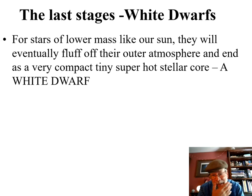So the last stages are white dwarfs. That's for small mass stars like our sun. They fluff off their outer atmosphere, and they're a very compact, tiny, super hot core of a star. That's the core of the star sitting there. So it's really hot. Once you get rid of the cooler outer atmosphere, that core is really, really hot. And we would call that core a white dwarf.